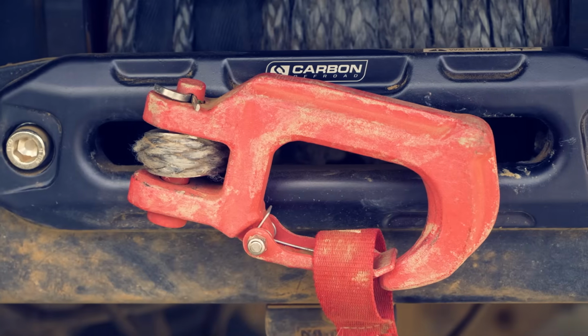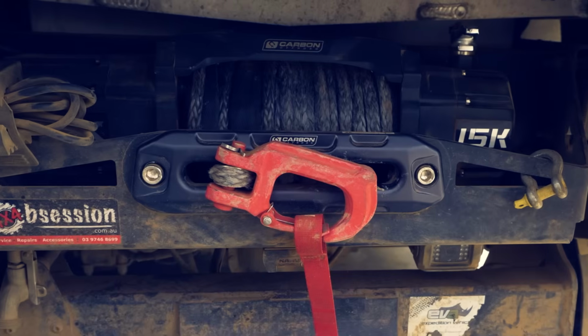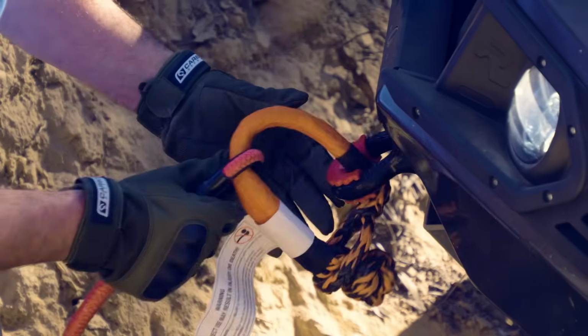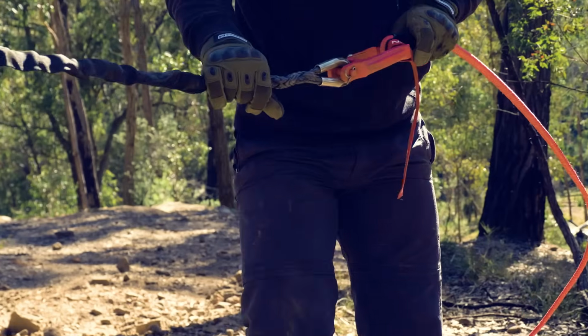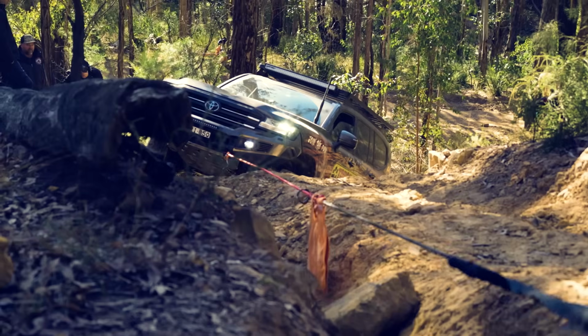On the Iveco, we've got the Tank Premium 15,000 pound winch fitted to the rear end of that vehicle. The winch performed flawlessly, especially with some of the heavier vehicles like the LC300. All right, Simon. Winch in!